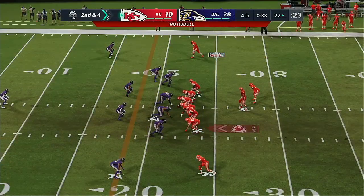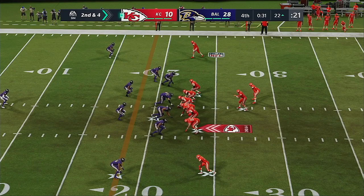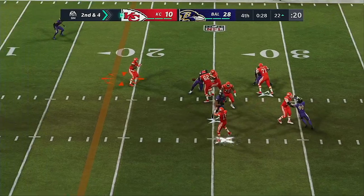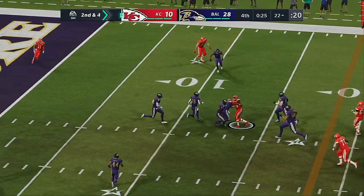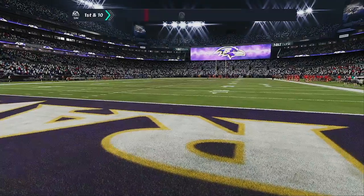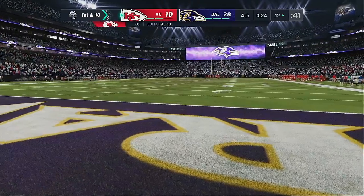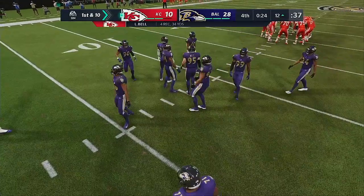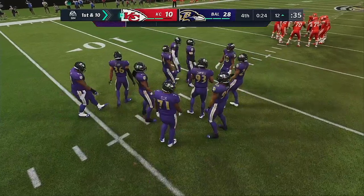So second and four from the 22. From the gun, it's Mahomes. He'll get this underneath to Bell. And down inside the 15, shy of the 10. The Chiefs will use the first of their timeouts as they'll stop the clock with 24 seconds to go in the game.